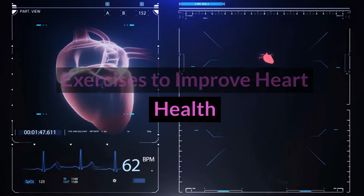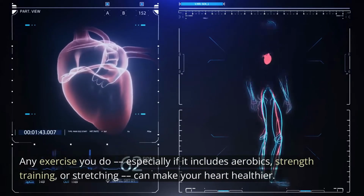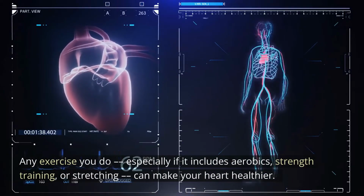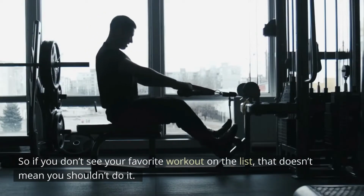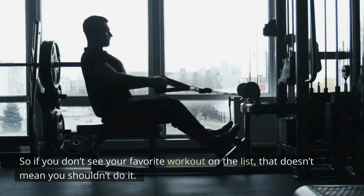Exercises to improve heart health. Any exercise you do, especially if it includes aerobics, strength training, or stretching, can make your heart healthier. So if you don't see your favorite workout on the list, that doesn't mean you shouldn't do it.